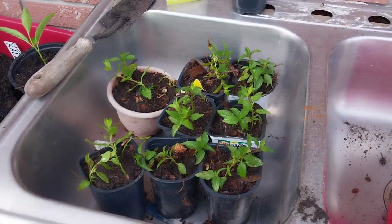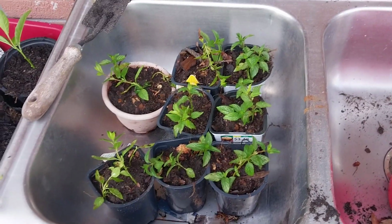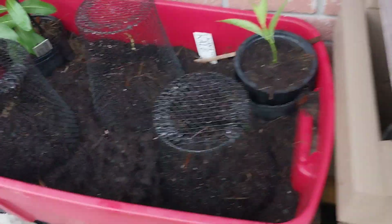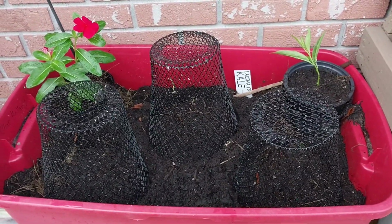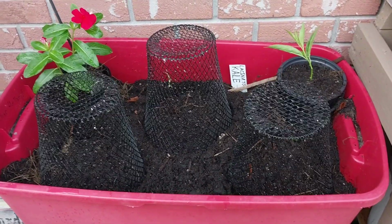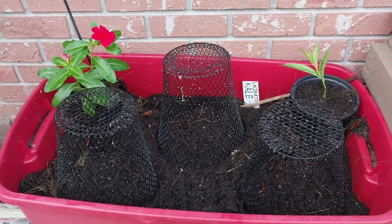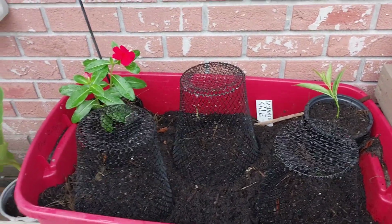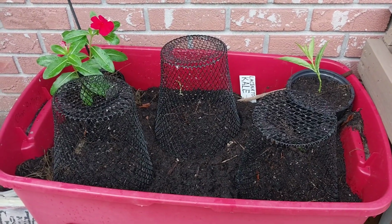This morning I potted up a bunch of peppermint for propagating. Planted some kale, some dinosaur kale. Let's see how that does here in this tote. It's completely shade. It gets no sun at all whatsoever in this section. So I don't know. It's trial and error.